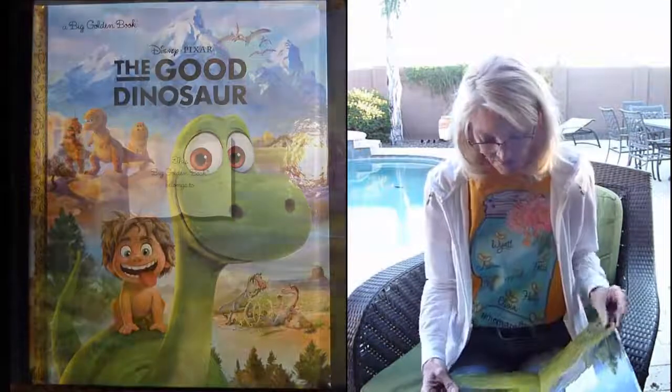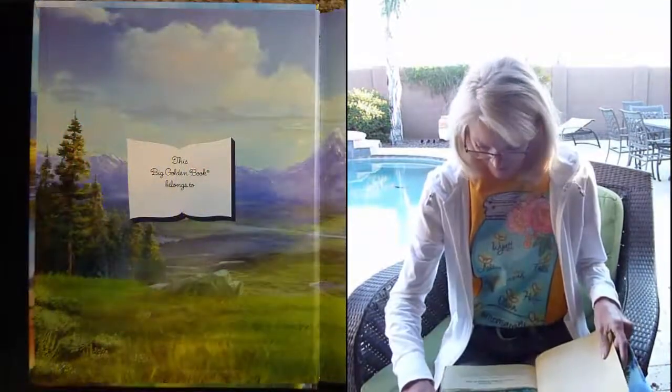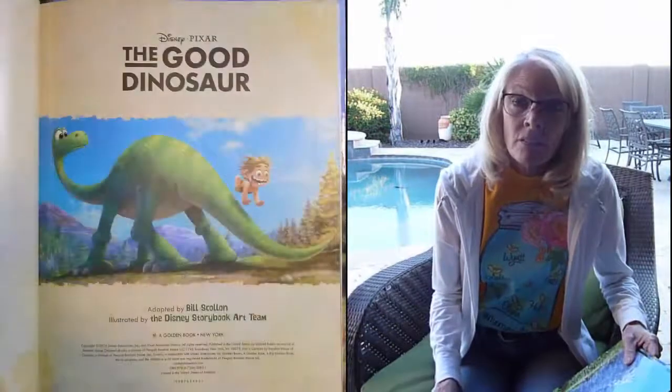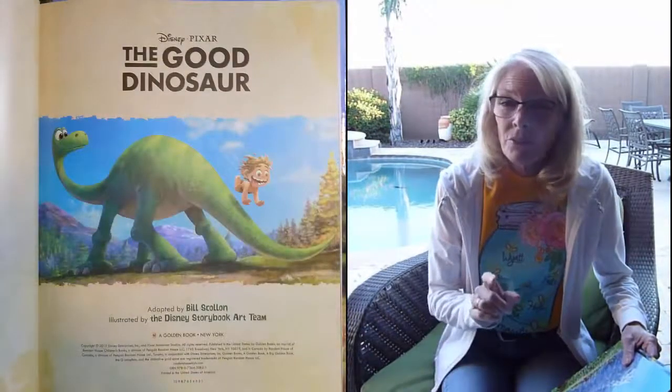Hi everyone, I hope you're ready for a bedtime story. Tonight we're going to read The Good Dinosaur. And if you have it, Arlo, you might grab it so you can cuddle with it. Some of you do.